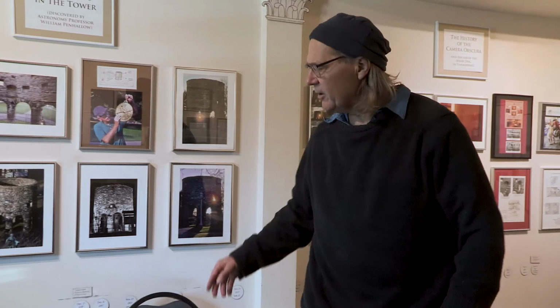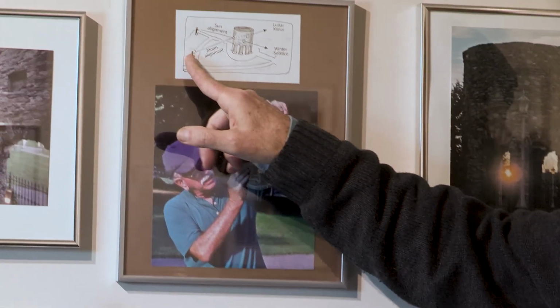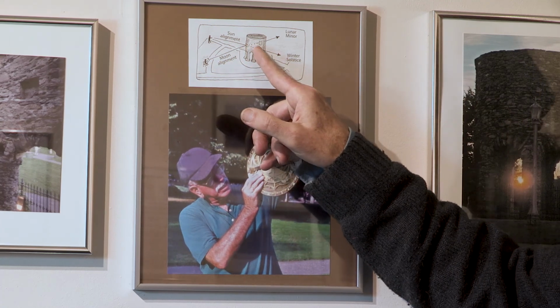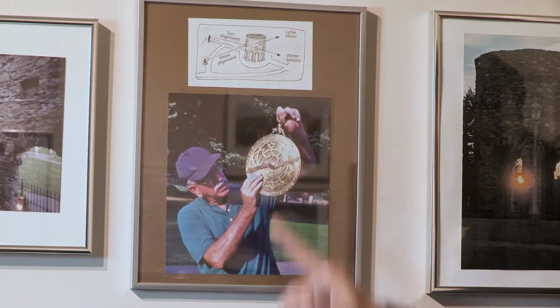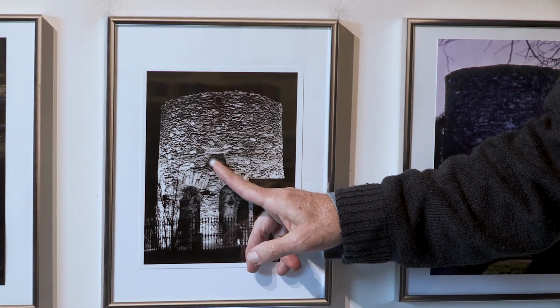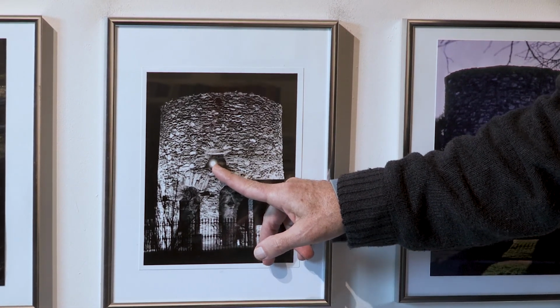In the early 1990s, Professor William Penhallow, a professor of astronomy and physics from the University of Rhode Island, found astronomical alignments in the windows of the tower. He says that on one day out of every 18.6 years, if you stand here and look through the west window, through the tower, and out the northeast window, on December 26, 1996, at 7 o'clock at night, you will see the full moon.